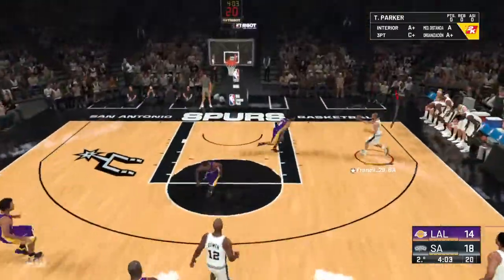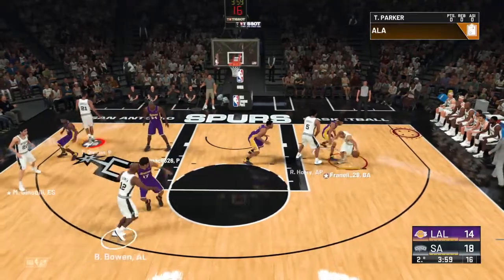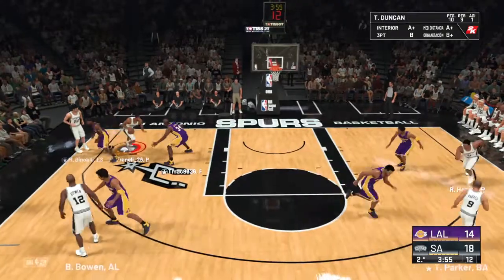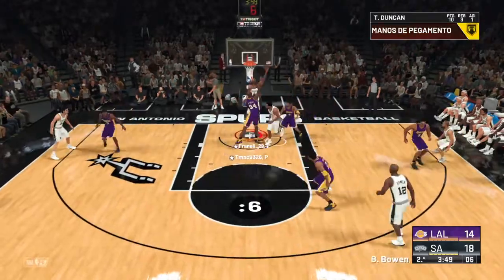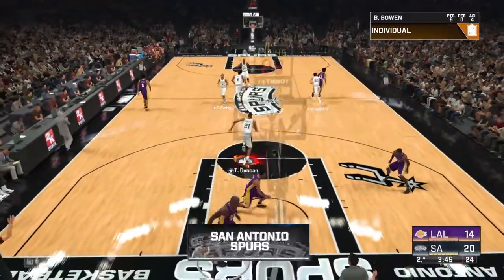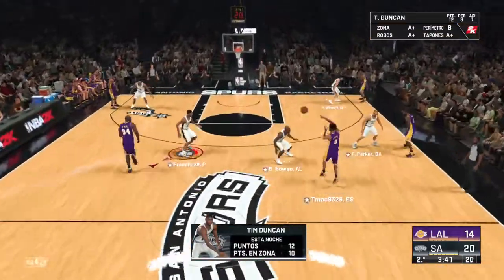Back come the Spurs in transition. Right wing. Here's Duncan. He's got 10. Inside. Another basket. He's now 6 for 7 in the contest. From Bruce Bowen. And you like the balance here. Not just falling in love with the three ball.